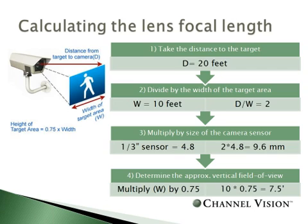So now you're going to multiply 2, which is the distance divided by the width, times the fixed multiplier of your lens, 4.8, which is equivalent to 9.6. So the last piece that you can do is multiply that by 0.75 to determine the height, which is equivalent to 7.5 feet in this example.